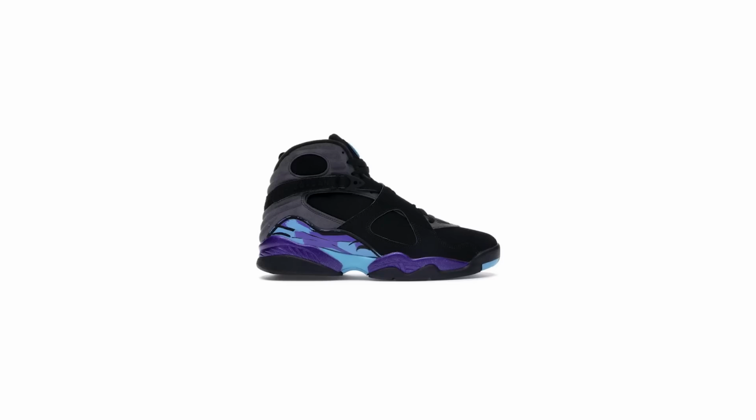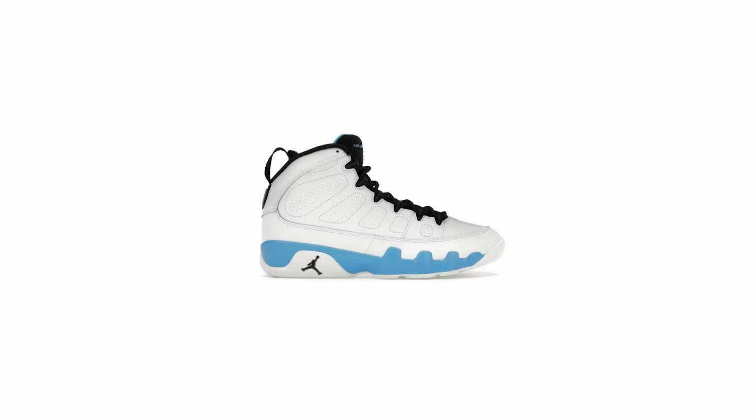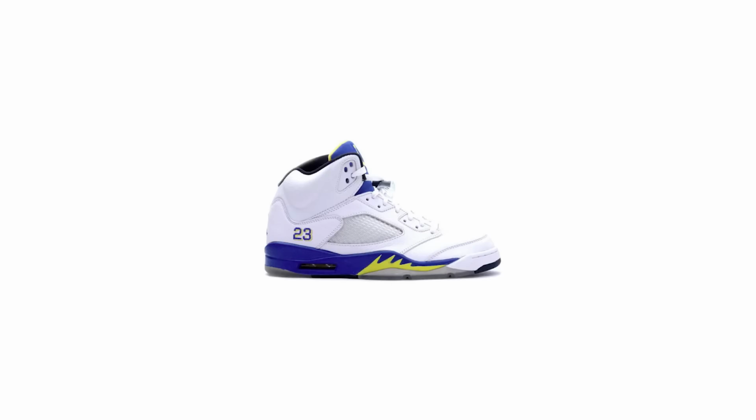Buckets, you actually mentioned this. I think I'm extra drawn to the OG colorways that aren't Chicago Bulls color schemes. Yeah, they're kind of like ahead of their time for colorways. Yeah, a little bit, like the Aqua 8, the Royal Ones. I put these in that same category. They just have a little bit of, I don't know, rebelliousness. Like the Laney 5, the Bordeaux 7. Across the board.